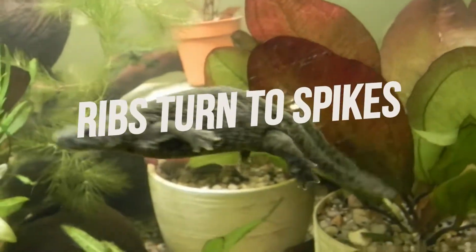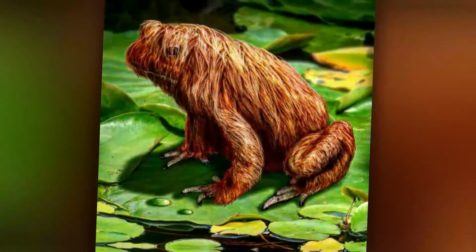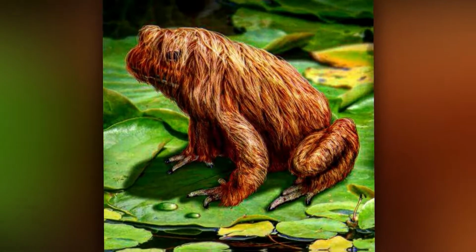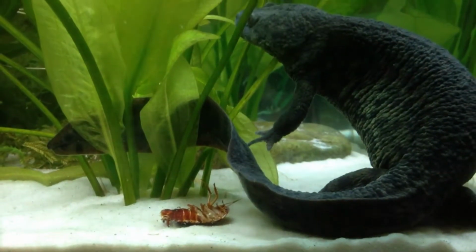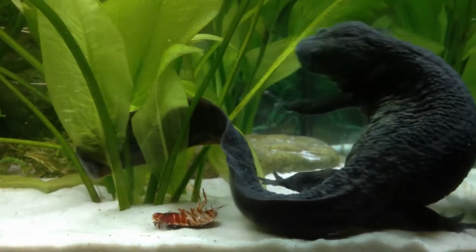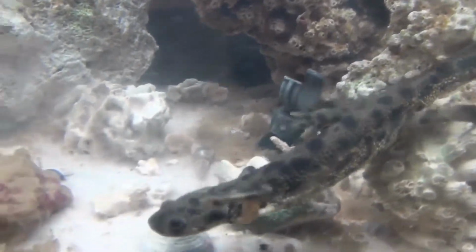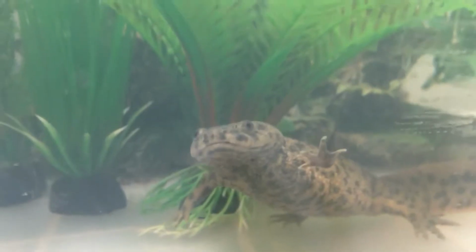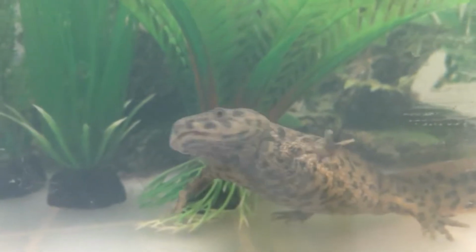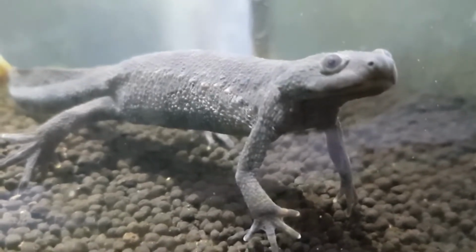Number 9. Ribs turn to spikes. While the hairy frog breaks its own bones and uses them as claws, the Iberian newt has one of the most disturbing yet amazing ways of fighting off predators. When under attack, this newt shifts its ribs at an angle and then pushes them out through its stretched skin to create 2 rows of defensive spikes on both sides of its body. The spikes are also poisonous, making the newt virtually untouchable.